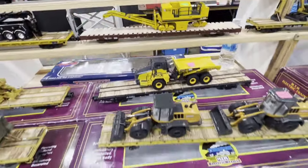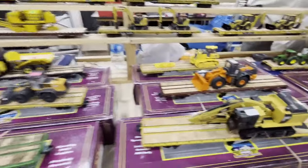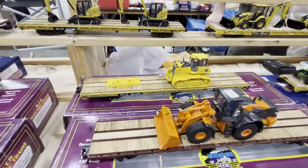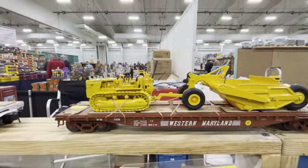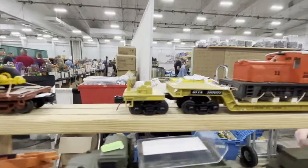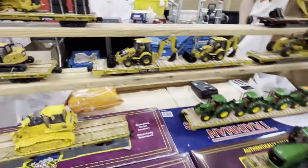I think I got that one. That one is like impossible. Is that the cat or is that the... Okay, that's the cat. That's this one. No, that's the Allis-Chalmers, isn't it? Yes, it's the Allis-Chalmers. Okay. That's a First Gear model. They discontinued the model and I can't find it. I think that was the first one I got from you and that was about 8 years ago.